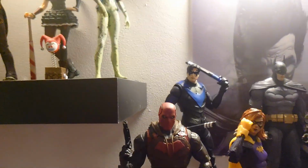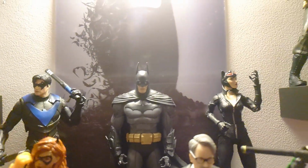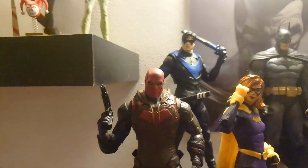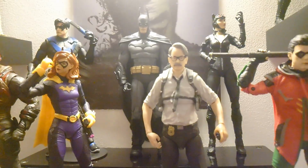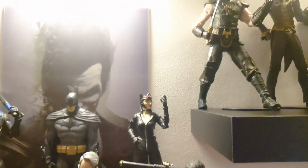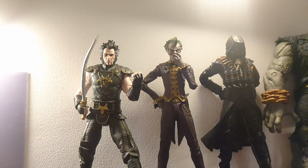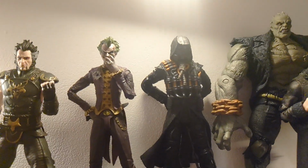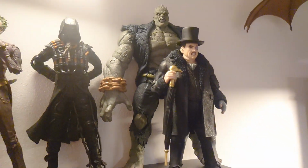And then continue here, we have Nightwing, got Batman, Catwoman, and then we have Red Hood, Batgirl, Commissioner Gordon, and Robin. And over the top, we've got Ra's al Ghul, another Joker, which is the infected Joker from Arkham City. We have Scarecrow, Solomon Grundy, and of course we have Penguin.